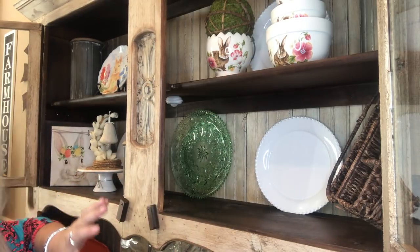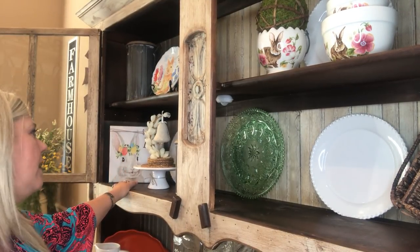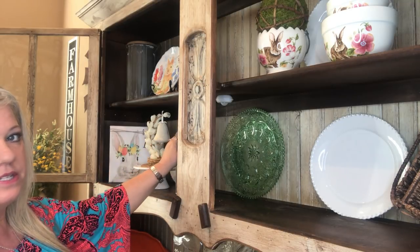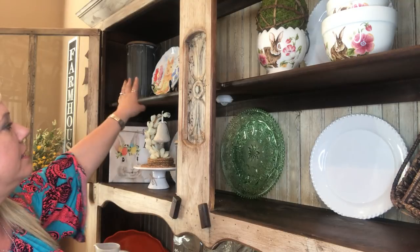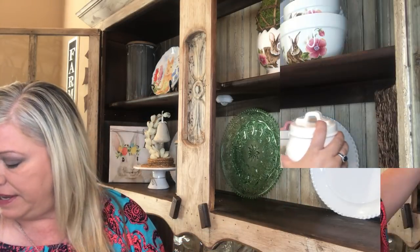I don't know if you can see the other side, but I've put the pitcher and I've put the smaller canister right here with the bigger one up there. And then I just put that plate there. So I'm gonna set the raisin stuff here.